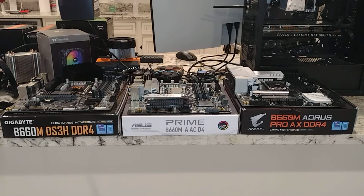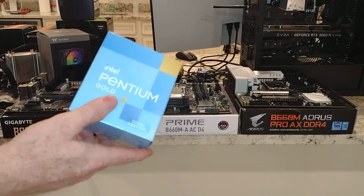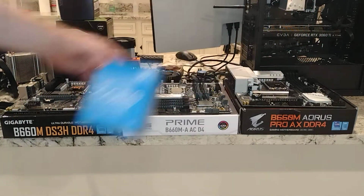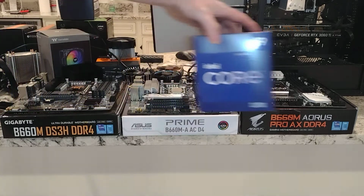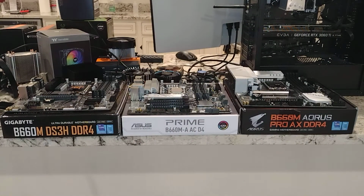So you've got the Celeron, the Pentium, it'll work with all of them. Of course, why would you buy such a nice motherboard like the one on the end for that? Same thing with the i3 12100F. Good with all three of these. Now, when you get to something like the i9, folks, you do want to buy an upgraded motherboard.